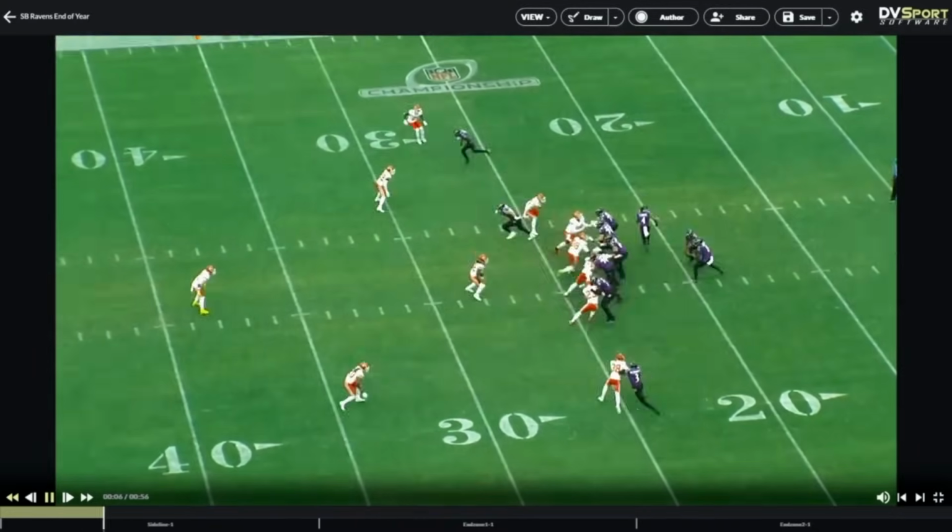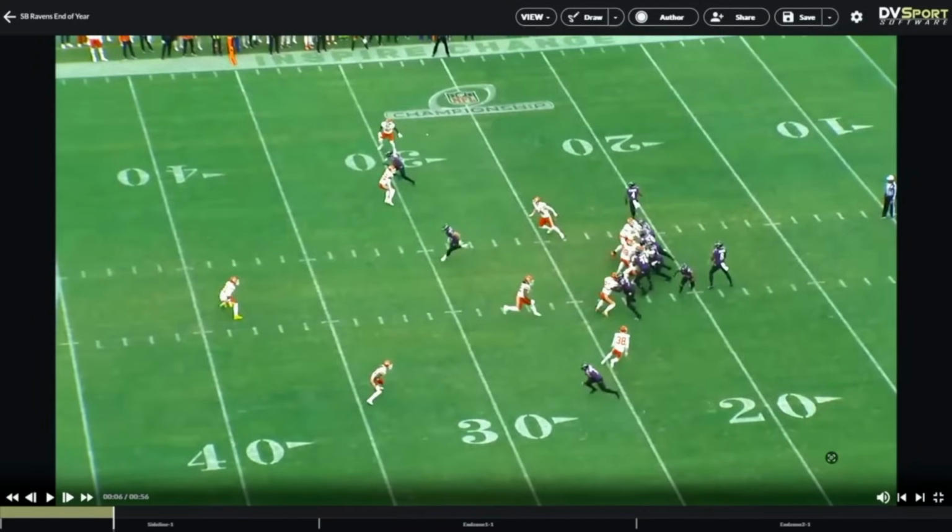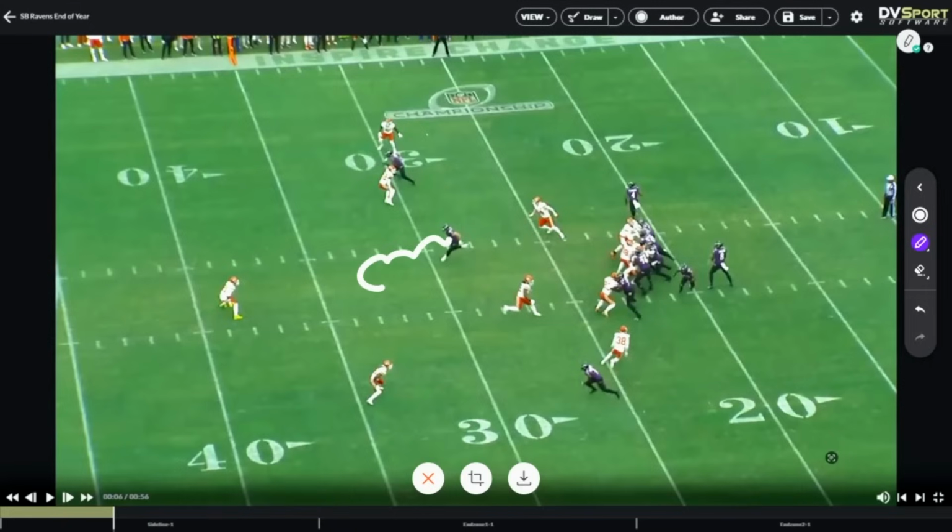All right, so they come out here early and they run a play action pass. Okay, so the play action pass, we get a quick play action, and you see Lamar up, ready to throw it right here. So not really sure, because Mark Andrews is going to push up and then hook if he's supposed to be looking or if he's supposed to be hooking.